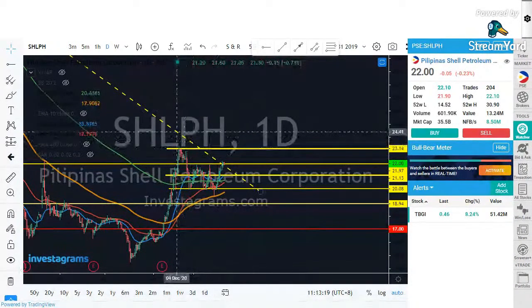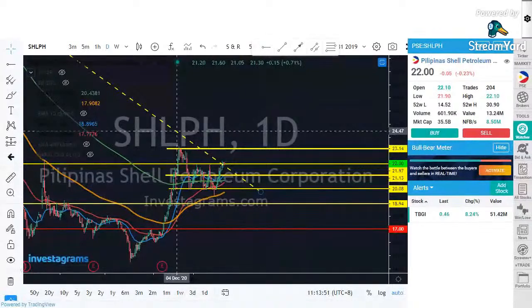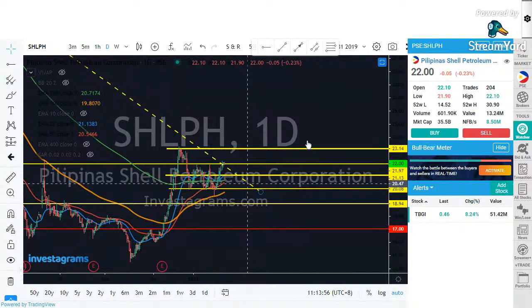If Pilipinas Shell breaks this dotted line, it is possible it will go up to this horizontal resistance line above. And this is the time we need to watch the movement of SHLPH. If there is a pullback on this support, this line, this is the time we need to watch. But for now, just wait until the inclined resistance is completely broken by Pilipinas Shell, because this is a strong resistance line. This is very strong, no?